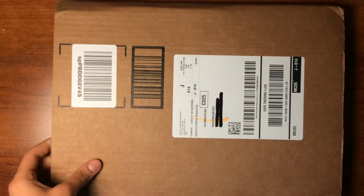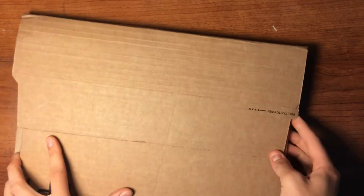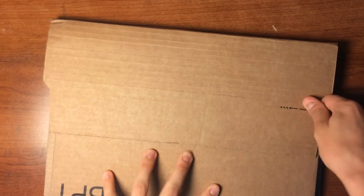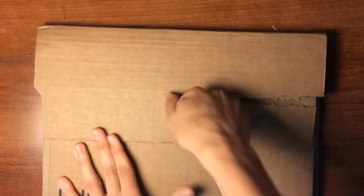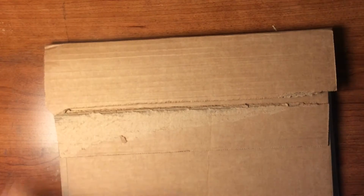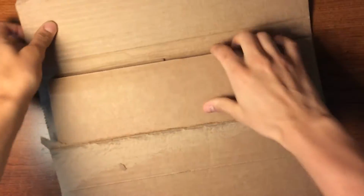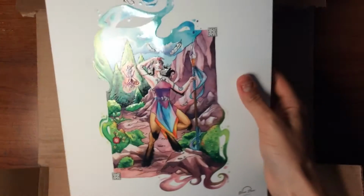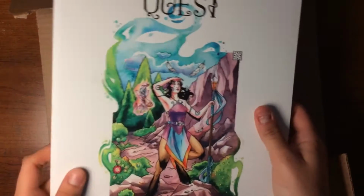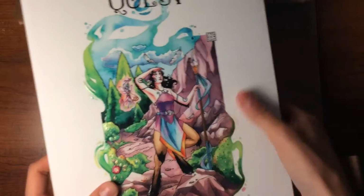Okay, so I'm going to use scissors because that makes things a lot easier. Let's see. Or actually, look at this. Pull tab to open. I love these things. Makes life so much easier. Whew. That was really easy. Thank you for that. Oh my goodness. This looks so good. It's all shiny and there's texture on the front. I'm so excited to look inside. Let's get this box out of the way.